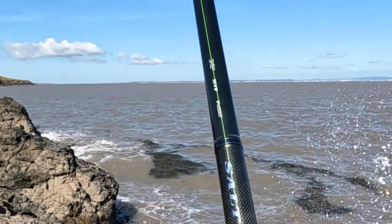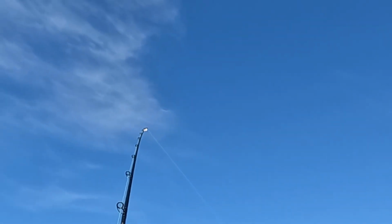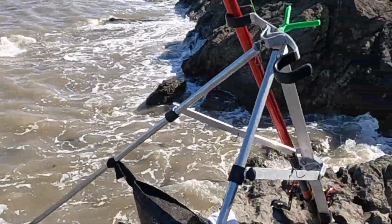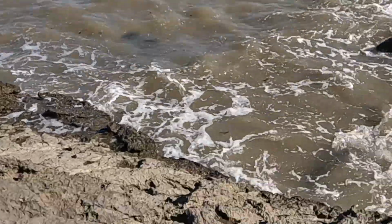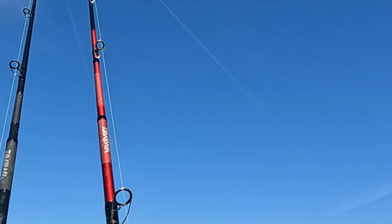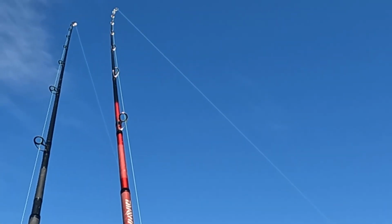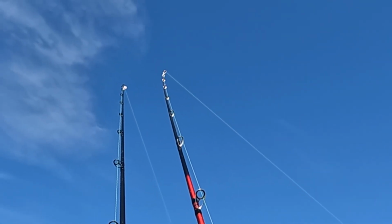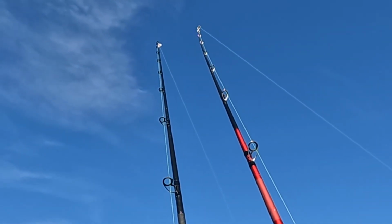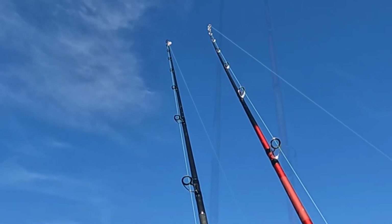Just had a knock on this rod. Bluey and squid cocktail on a 2.0 pulley pennel. Let's put that back in the rest. Let's see if we can see that. Doesn't look like it's there. Let's just leave it and see what develops.